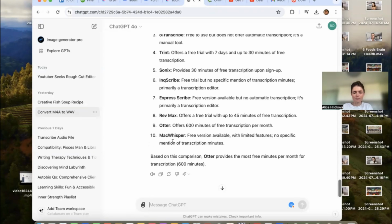And ChatGPT says, based on the comparison, Otter provides the most free minutes per month for transcription, 600 minutes. Yeah, the most free minutes. It's actually only 30 minutes per conversation, but you get up to 600 minutes per month.